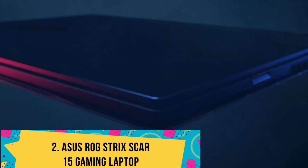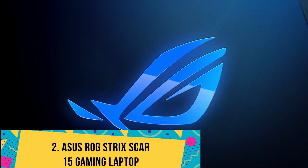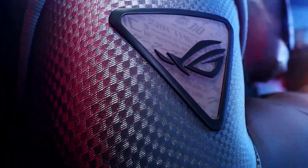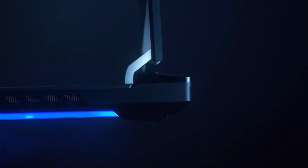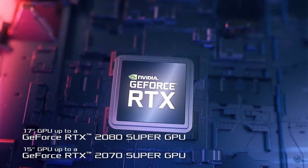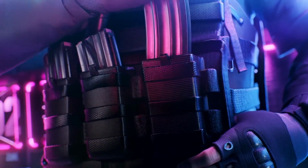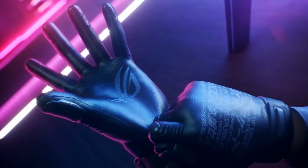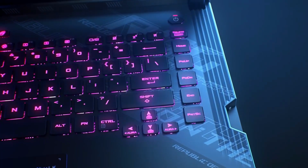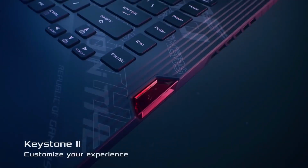Number 2. ASUS ROG Strix Scar 15 Gaming Laptop. There are gaming notebooks, and then there are gaming notebooks like the ASUS ROG Strix Scar 15 series. While most of today's gaming notebooks have eschewed over-the-top designs of yesteryears for muted and understated ones, the ROG Strix Scar 15 fully embraced its identity as a mobile gaming powerhouse. It has even got a funky RGB light band around it.